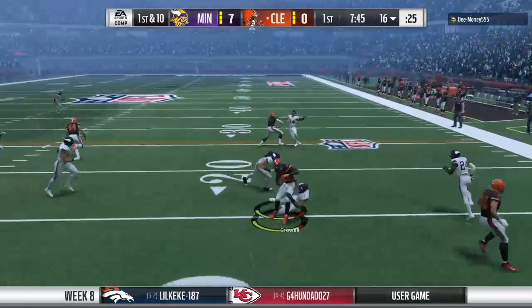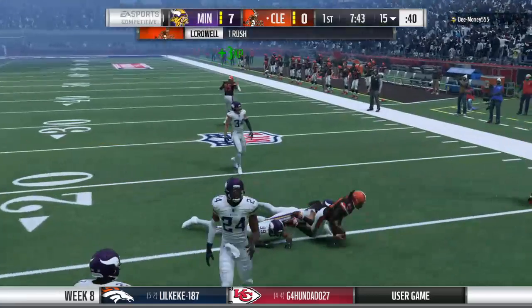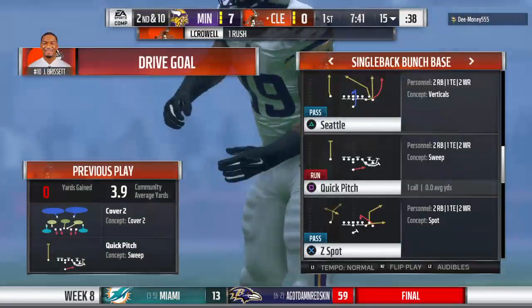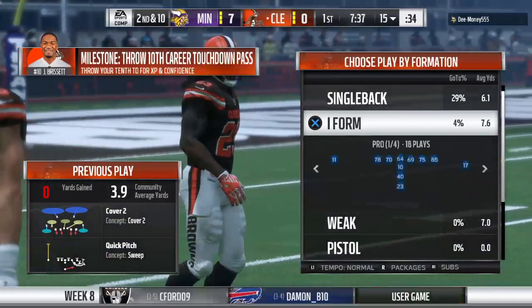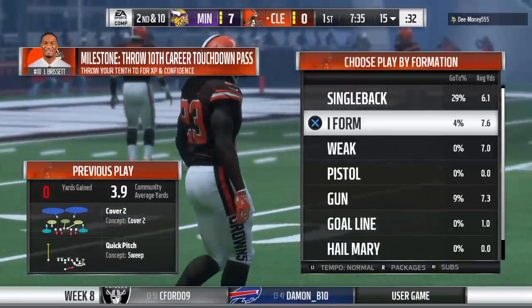Now a first carry for Isaiah Crowell. And he's going to be stopped here on this first play as he gets it to the line of scrimmage and no more. No gain on the play. It'll be second down.